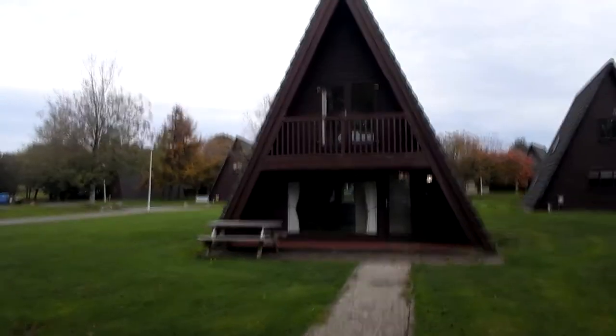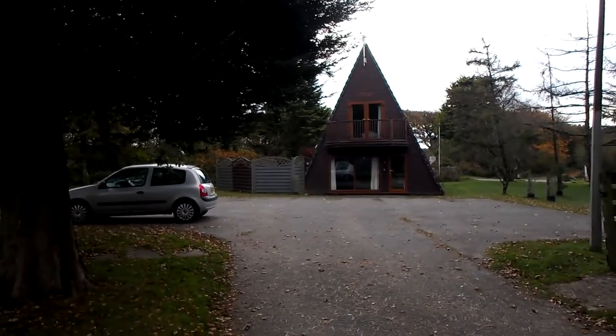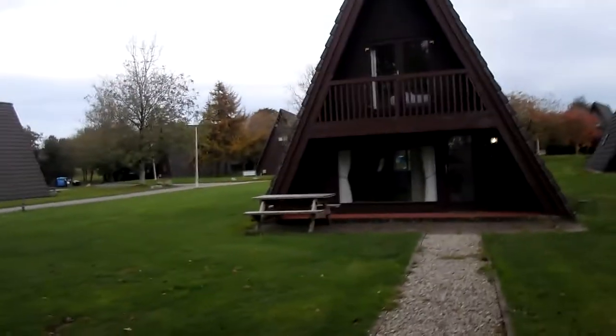So this is our little house. So we are staying at Waterside Cornwall, and you can probably see a little bit behind me of these little triangle lodges. I've never stayed in anything like this before, but they look pretty cool. So this is ours. We're staying in Lodge 10. There is one behind us, which they must pay extra for, and it'd obviously have a little hot tub. I don't think that would be open due to everything that's going on. So this is our lodge.